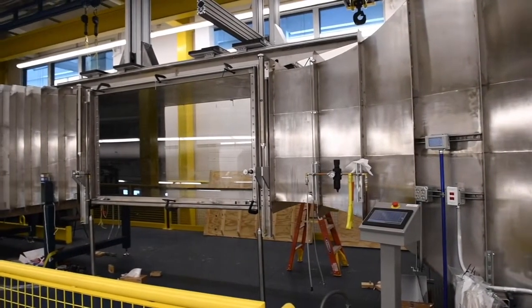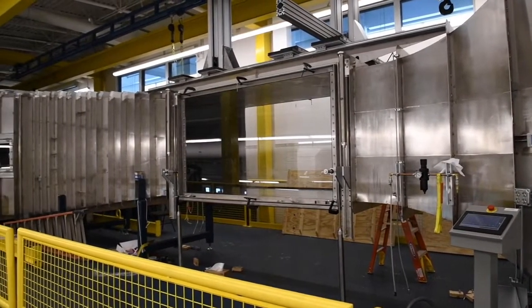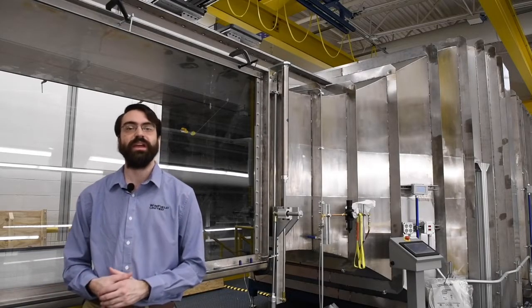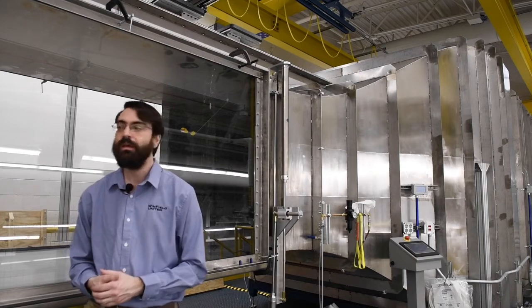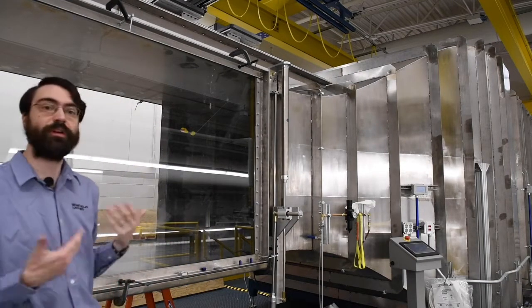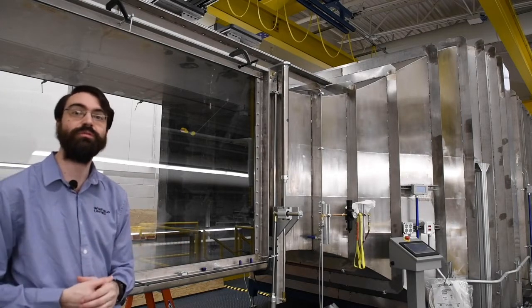This is the high-speed test section of Spray Tech 2. Inside the test section, we can achieve speeds up to 160 miles an hour, which allows us to start developing products for the aerial applications market.